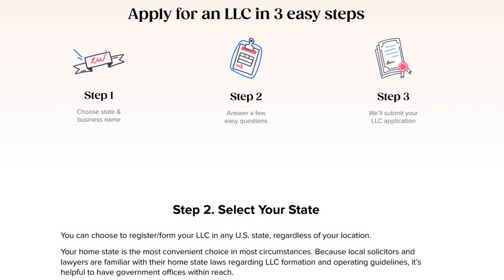So you want to make sure the name is unique. You want to make sure that the name is actually not branded by somebody else, okay? So in terms of LLC versus business name, there are some differences, okay? And you also need to understand that you want to choose the business name that actually is in sync with your business. So through Tailor Brands, you can apply for an LLC in three easy steps.